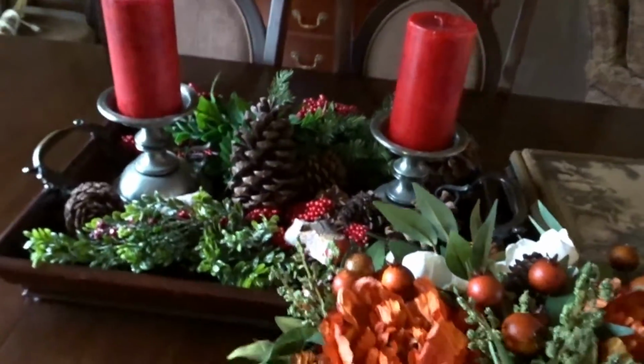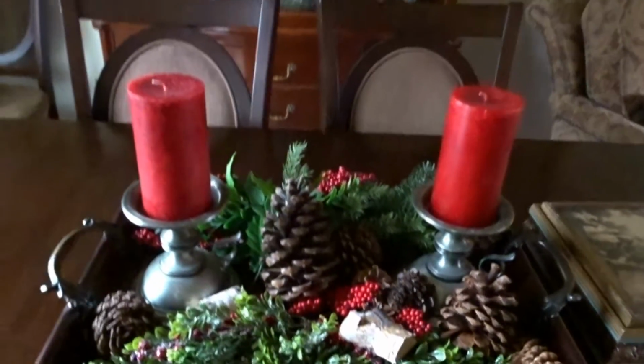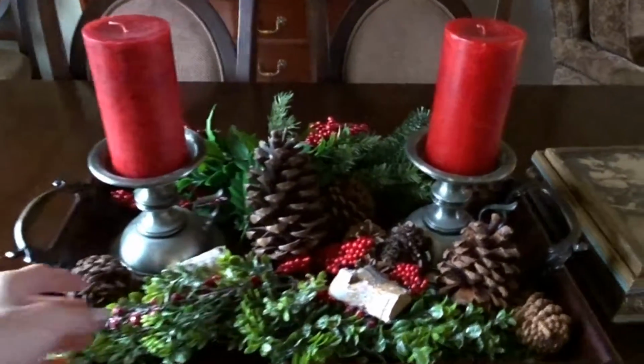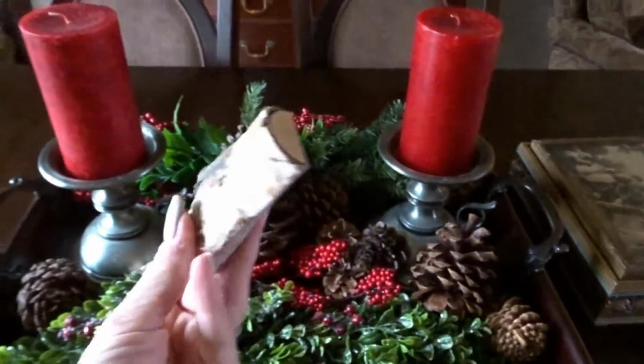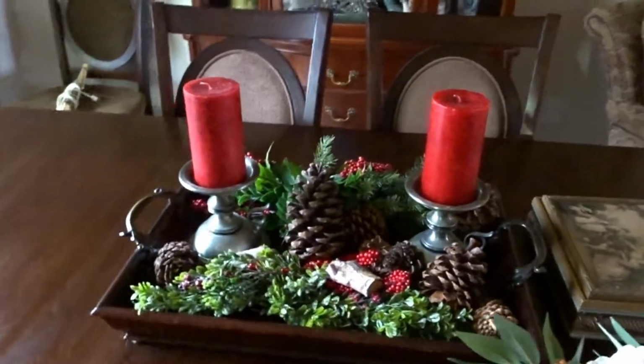Sorry for the mess. I love taking a tray and putting pine cones, candles, berries. I've got some wood in here. I love doing that for centerpieces, so I did that.